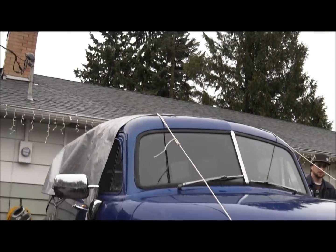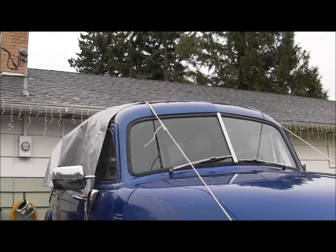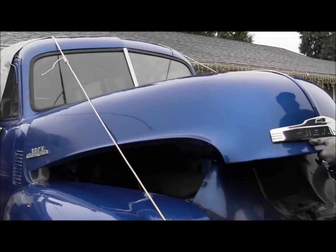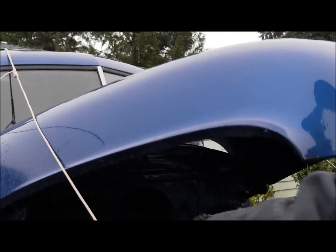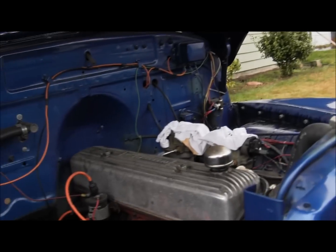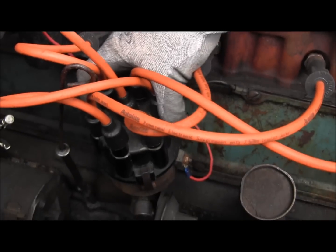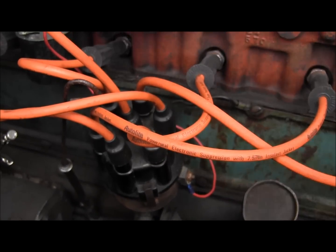It's got the hole cut in the roof with a piece of plexiglass that leaks, so that's what the tarp's for. That's just cool, that bulbous hood like that. So, you can see the distributor. Oh yeah, look at that. All that slop. That's not good.